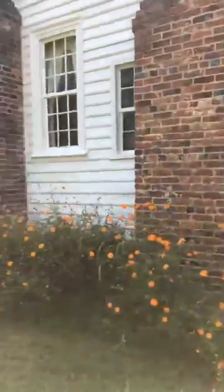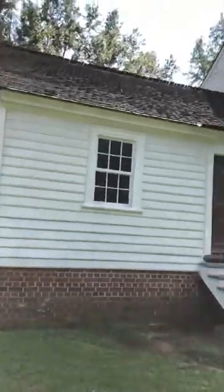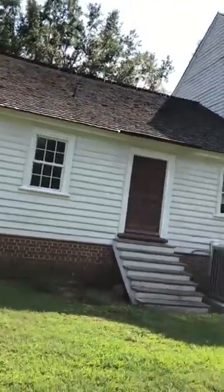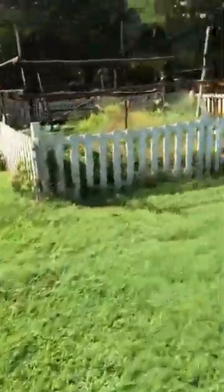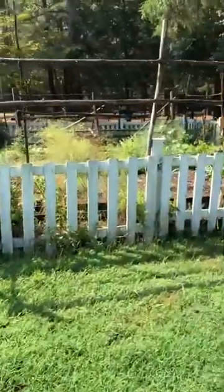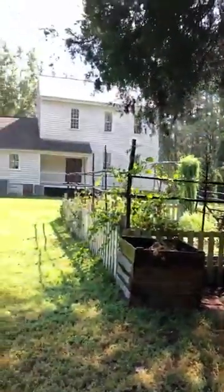Where we're going to see what would have been the summer or the kitchen garden. This is where enslaved people would have gardened for the family to feed them inside the big house. So this is a replica of what that garden might have looked like, the things that they might have grown. I'm going to try to avoid a sprinkler. They definitely didn't have sprinklers back then. Okay. So the summer garden right there, back of the house.